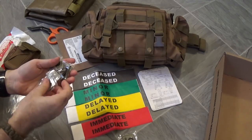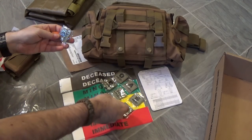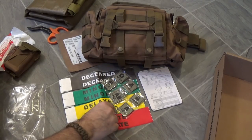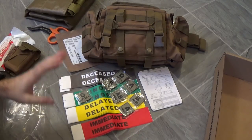And I guess we've got one for every blood type. These are for your personal use. These are not for the casualty, obviously. This is to go somewhere on your gear, so if anything happens to you, people know what blood you need to get. Here's mine. This is all good stuff. This is not bad stuff.